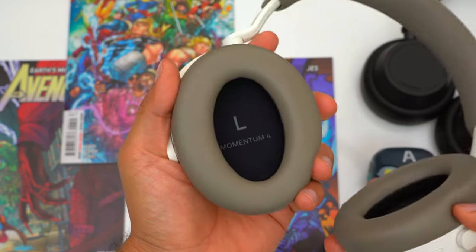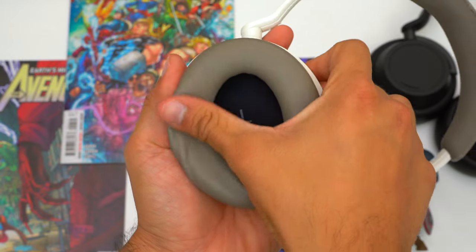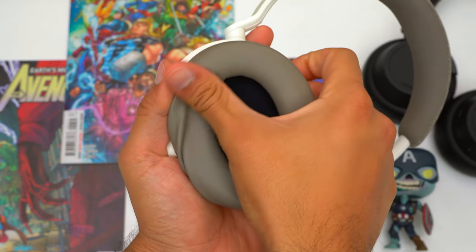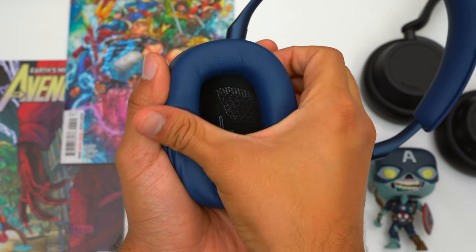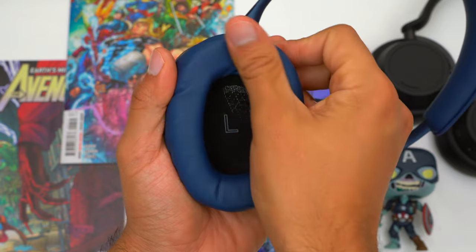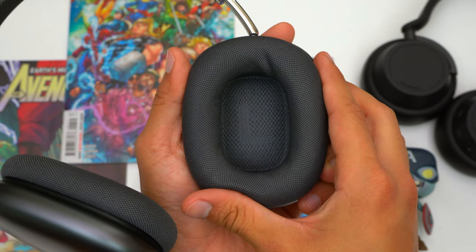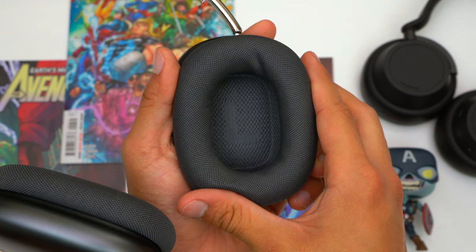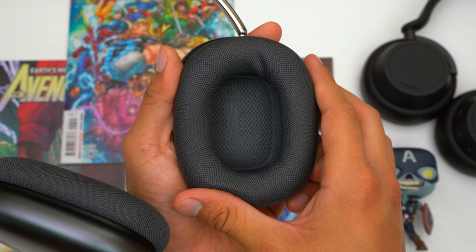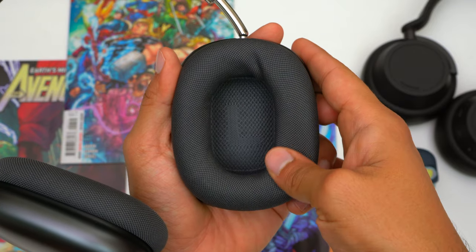The earpads on the Momentum 4s heat up the fastest here because they have the most amount of surface area coming in contact with your skin. Whereas the earpads on the PX7 S2s stay a little cooler for a little longer because they have less surface area coming in contact with your skin. But finally, there are the AirPods Max. Now, these earpads are super breathable because they're fabric. However, this fabric is very coarse, and I have always found that it gets very itchy after a while.